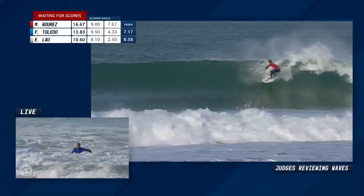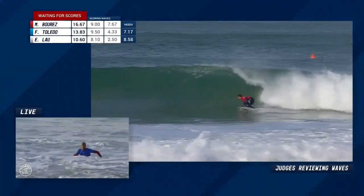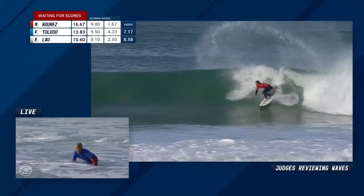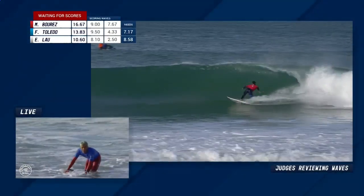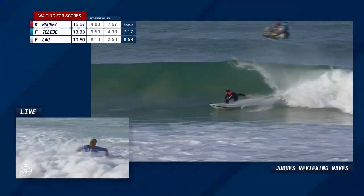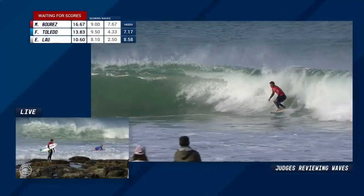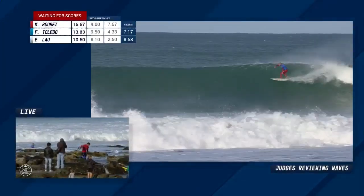Let's have a look at Michel's ride first. Let's see if he dropped the 7.67. Well, I mean, it's a smaller wave already out of the gates, but he blitzed this thing. I mean, look at all the different types of moves he did again. The floater, the snap, just kept it going straight top to bottom. Aggression for that final move. He liked it more, that it was enough.